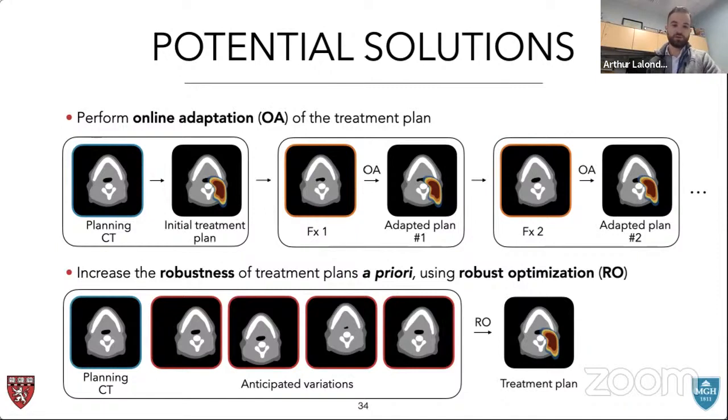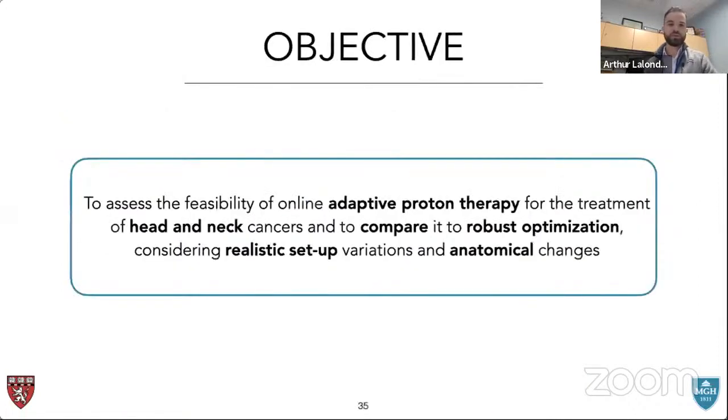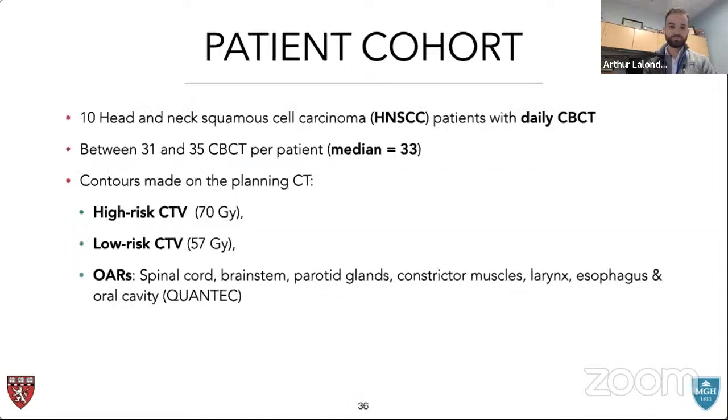So the general idea of robust optimization is to take our planning CT and a set of anticipated realistic clinical variations. These can be setup errors or changes in the anatomy of the patient, and create a single plan that will fulfill the clinical goals for all cases simultaneously. The objective of this work was to assess the feasibility of online adaptive proton therapy for the treatment of head and neck cancers, and to compare it to robust optimization, considering realistic setup variations and anatomical changes.